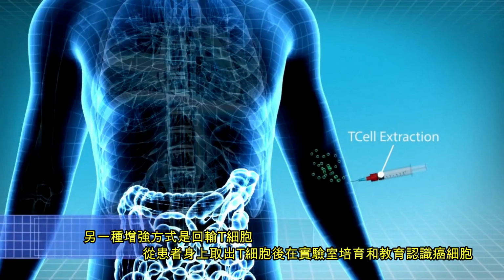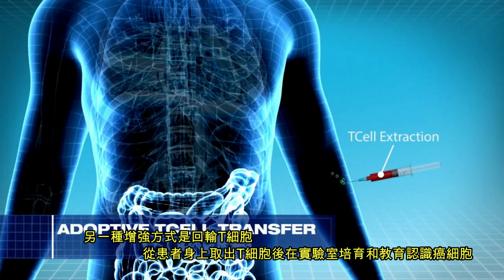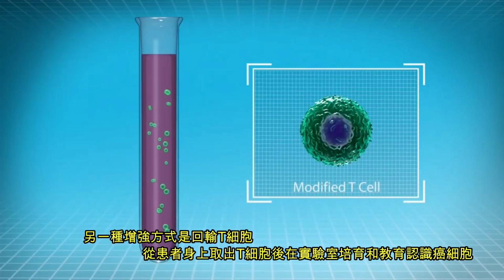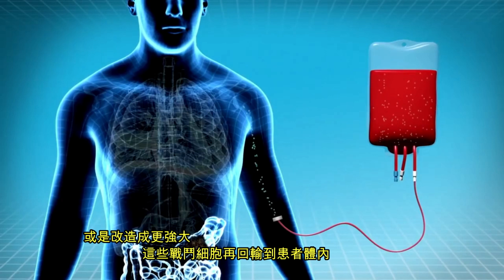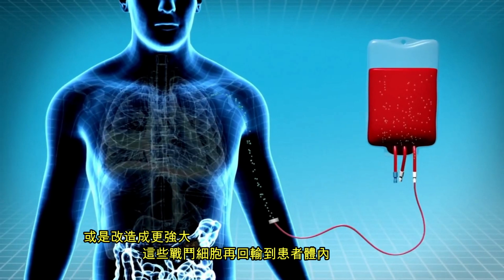Another enhancement approach is adoptive T cell transfer, where T cells are taken out of the patient's body, grown in the laboratory, and educated to recognize cancer or even modified to become much stronger. These fighter cells are then transferred back into the patient.